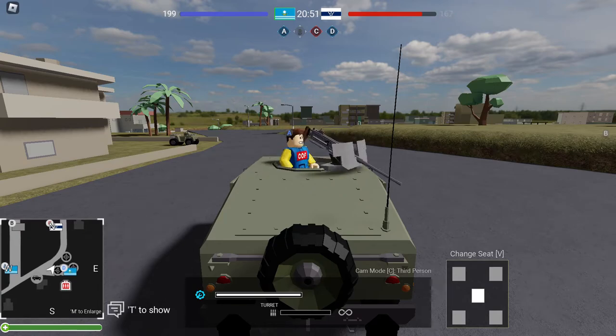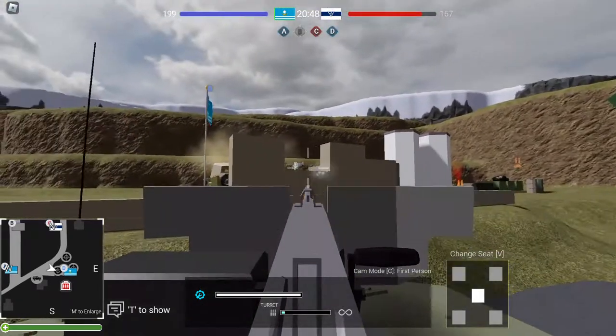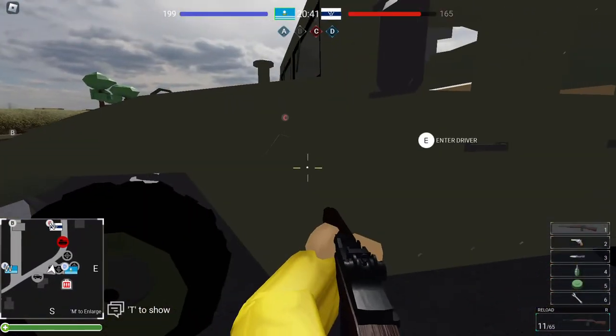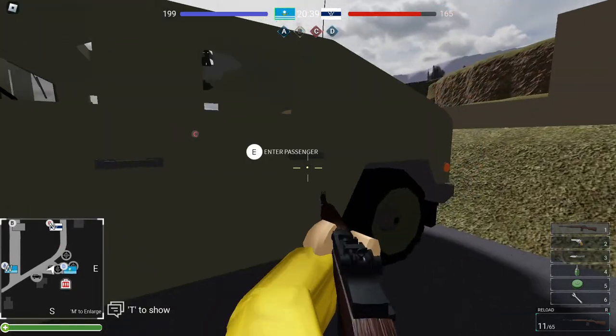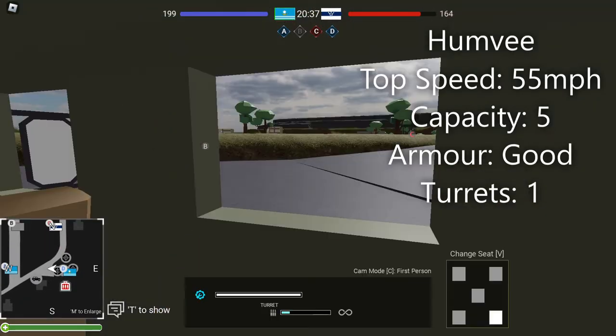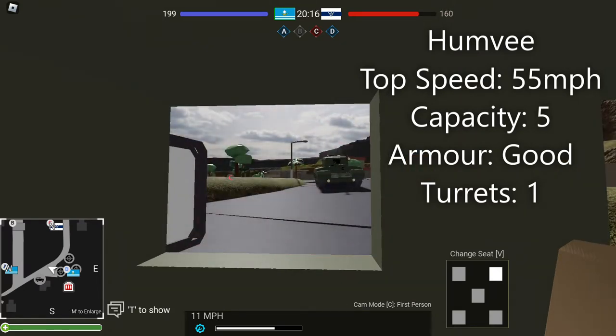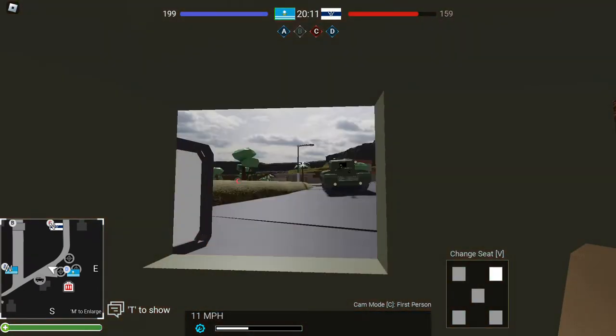And do note that there is metal plating in front of the turret, so you can't get shot from the front, but do beware, you can be shot over the turret or on top. Acceleration is a bit slow due to the amount of weight on it, however, the top speed is around 55 miles per hour and it has 800 hit points.